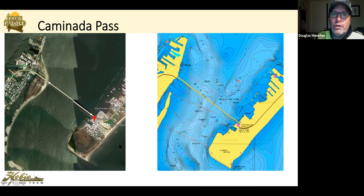A satellite view, and then a topographical or navigational view with the depths of the pass itself. So you've got the bridge crossing over, you've got pier systems coming in, you've got bridge side down here on the bottom side, and then you've got wake side up here in the top right-hand corner.